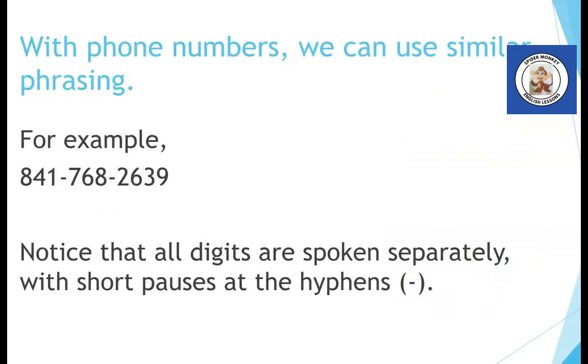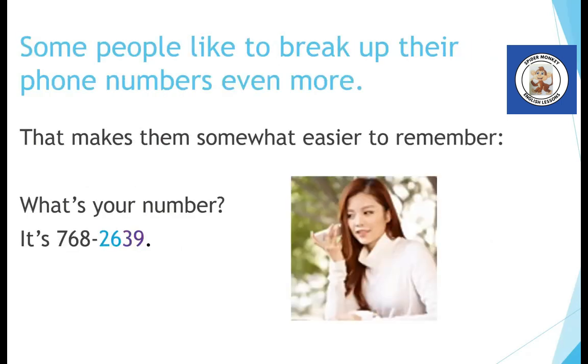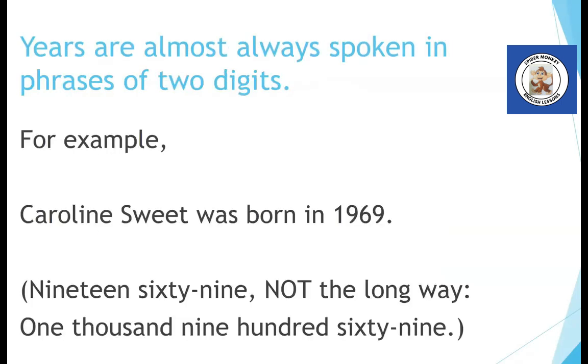With phone numbers, we can use similar phrasing. For example, 841-768-2639. Notice that all digits are spoken separately, with short pauses at the hyphens. Some people like to break up their phone numbers even more. That makes them somewhat easier to remember. What's your number? It's 768-2639.